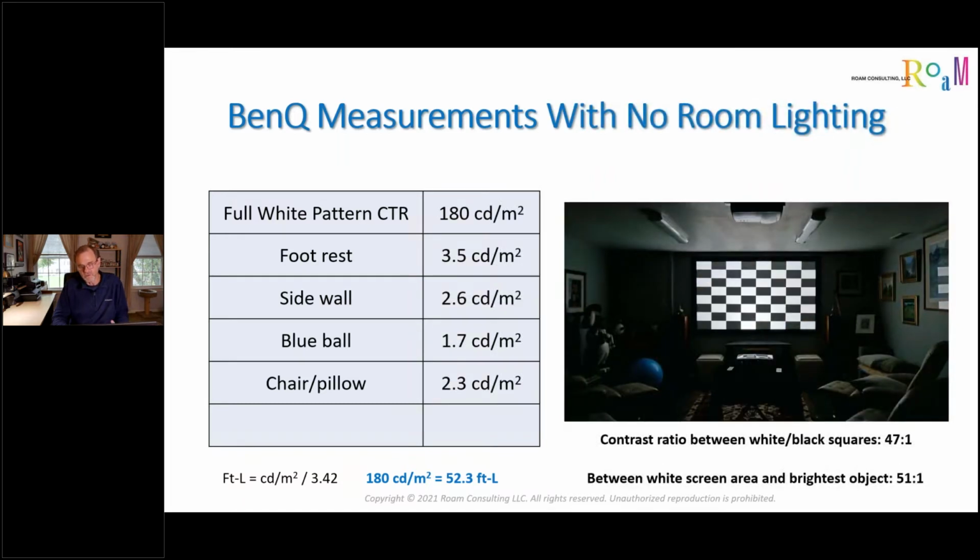So we dump all the room lights. Now we're at 47 to 1 between the white and black squares, and in the room we're at 51 to 1. So our contrast ratio didn't change substantially, even though we went to a brighter projector. And part of the reason is we're starting to see more reflected light off things in the room. Again, like the ceiling and like those lights that are off in my other projector and other stuff in the room. And we're at 52.3 foot Lamberts.